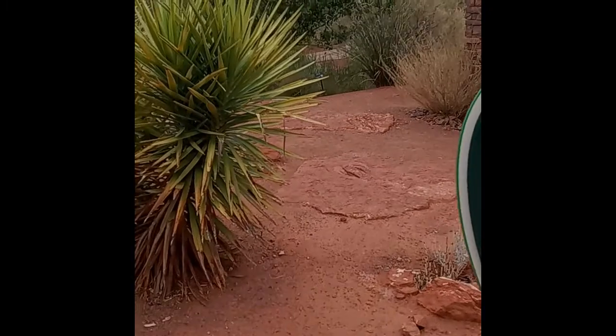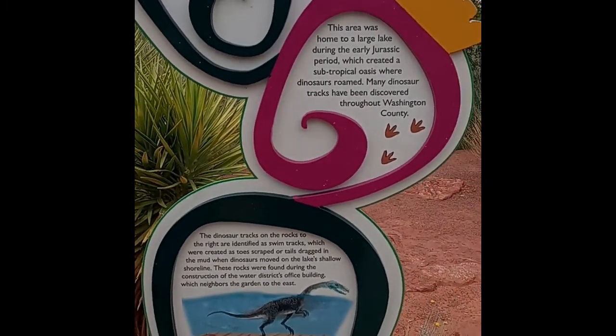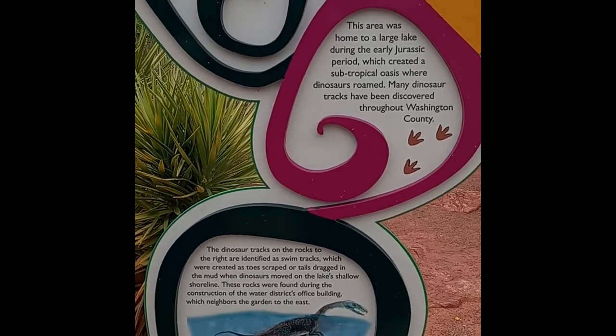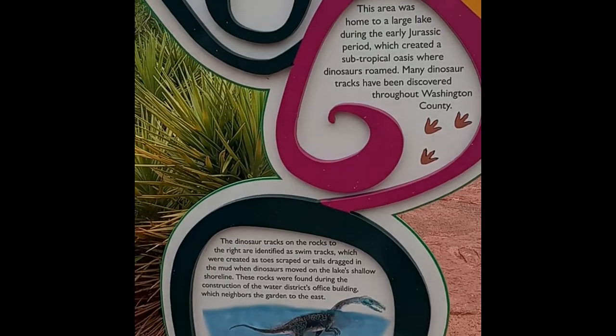Location here in the gardens is where there are dino tracks, and you can see the information here. I'll give you a little bit here. This area was home of a large lake during the early Jurassic period, which created a subtropical oasis where dinosaurs roamed.